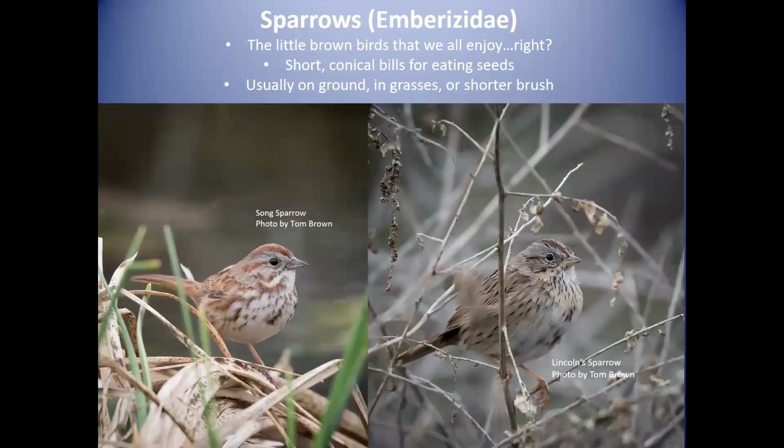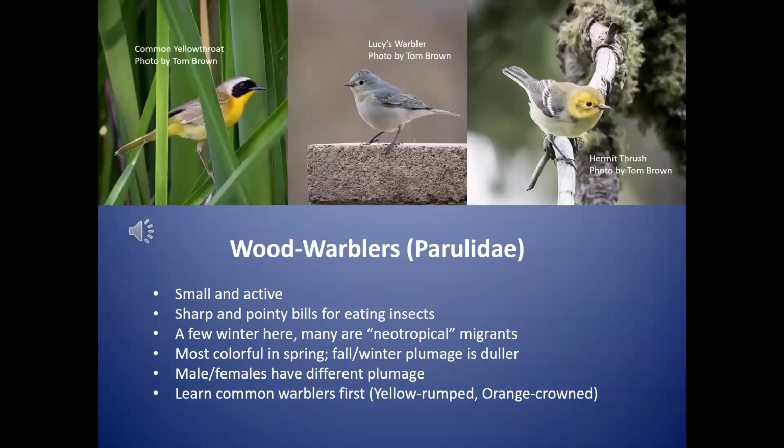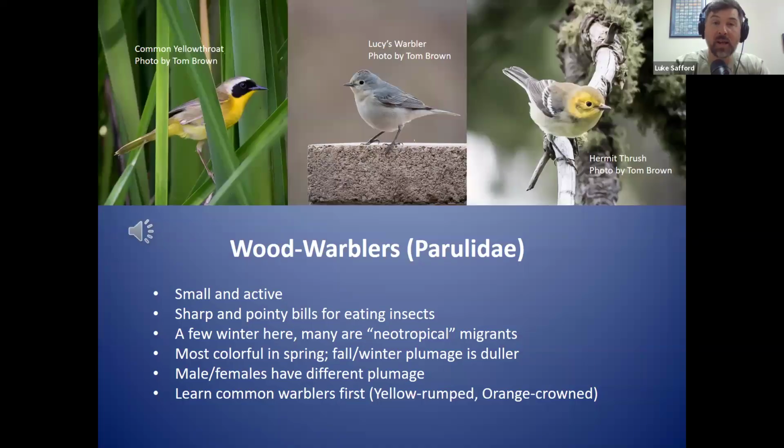Luke, can you repeat the 3 that you recommend for Tucson to learn? Yeah, right now, common yellowthroat, Yellow Rump Warbler, and Orange Crown Warbler.